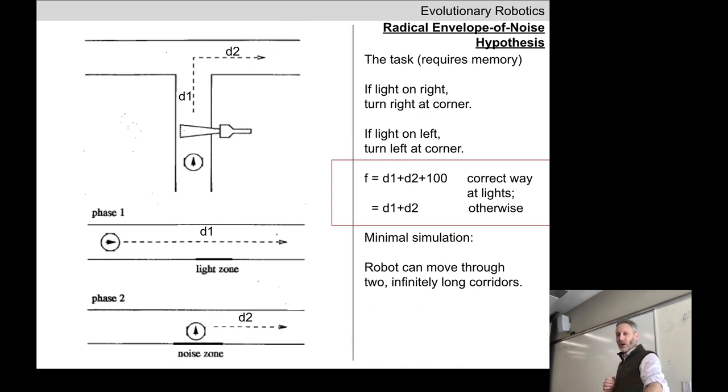Okay. This experiment was carried out in 1997, 3 years before physics engines were invented. So they created a very simple, minimal simulation. There was really no physics here. They simulated a virtual tunnel for phase one, and they just measured how far along this tunnel the robot moved. There was a little bit of collision detection and resolution, but it was very simplified. And they would measure how far up the robot moved in this virtual tunnel, and that was D1.